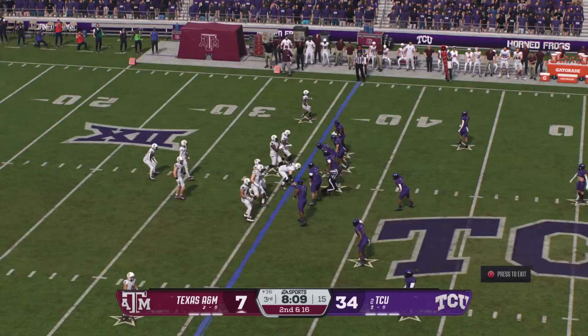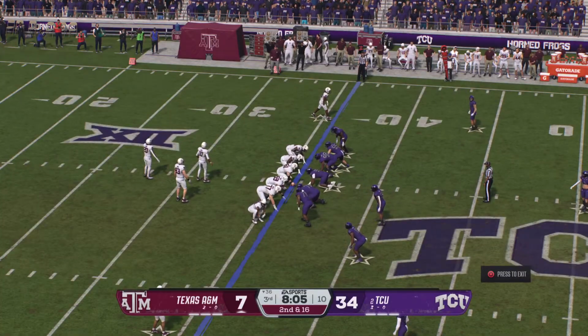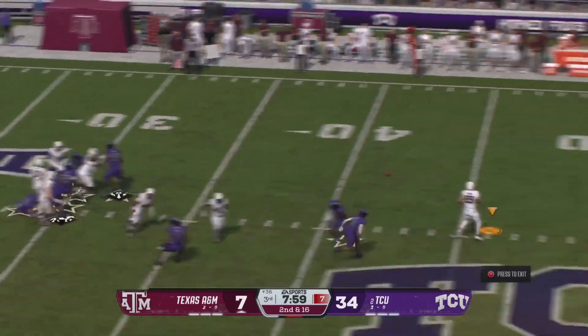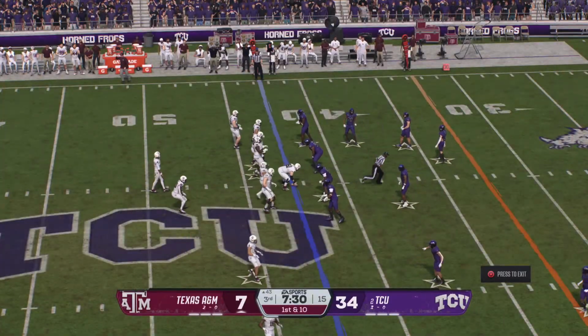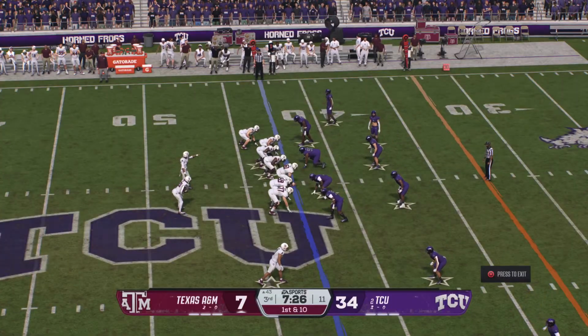The sack sets up 2nd down. And he drops back in the gun. He's got it in the open. They bring him down, but it's a big play all the way to the 43. This Texas A&M offense is moving quickly down the field.